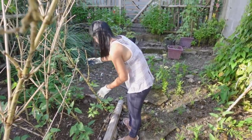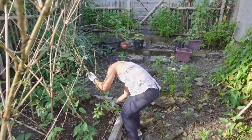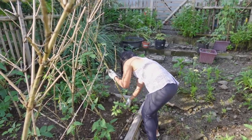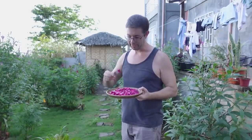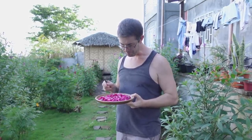Isn't this a great time though, when the sun starts to go down? So this is the purple one, the pink one. You can get an orange one, not orange. You get a red one, not red. White. And yellow. But let's give this a try. Waited so long to try this. Its texture is a bit like a kiwi fruit. You can taste the little seeds in it.